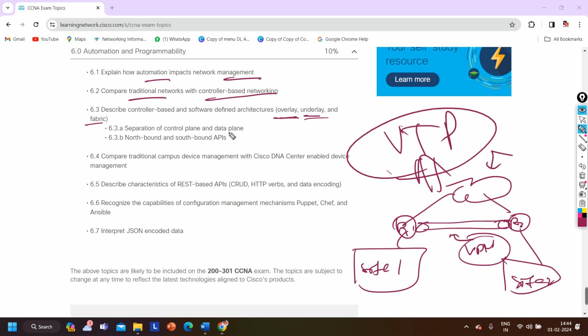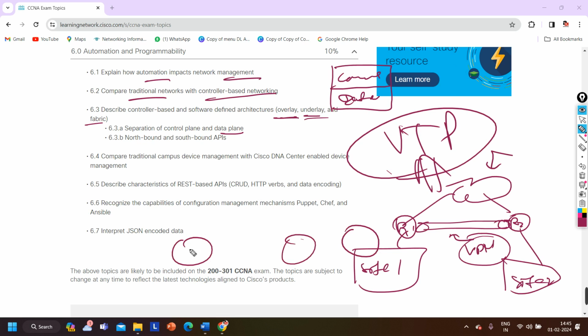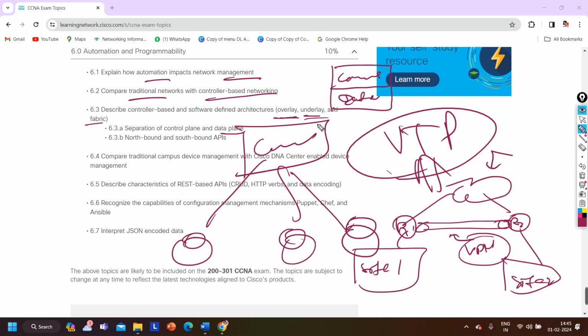Then guys, separation of control plane and data plane. Like let's say I have one router over here. So this router has control plane and data plane both on a single box, right? And if I separate the control plane from here, if I centralize the control plane at a centralized location, let's say I have multiple branches, so on each branch I will place only the data plane, and now my control plane is centralized over here. Then what is the benefit of this network? That you need to learn over here.